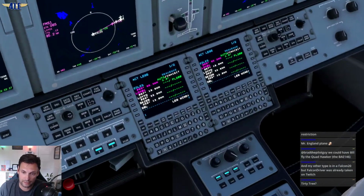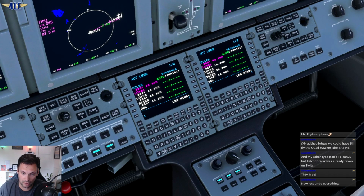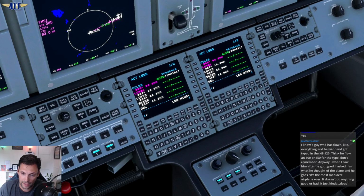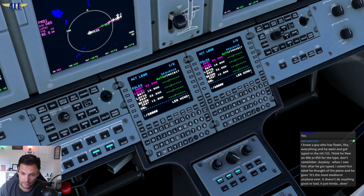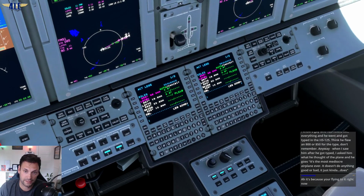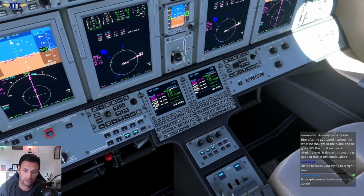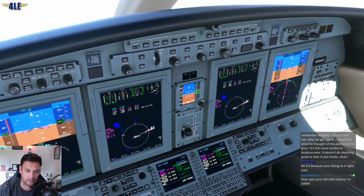Okay, so we can delete our Lloyd one here, right? Let's go delete it. Unable to delete waypoint. Great. I guess that's along the line, so who cares? And then we'll do flight level 2... No, it was 210. Okay, so we'll add that to Lloyd. And the TOD updated itself. Sweet. Oh, you're flying to it right now? Got it. Okay, so now we're going to go down to 20,000. Okay.